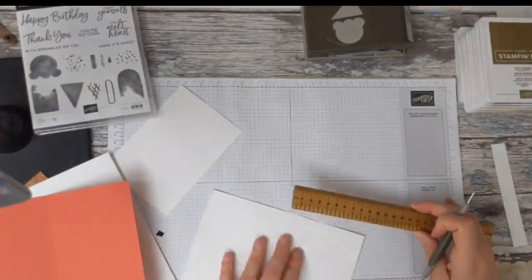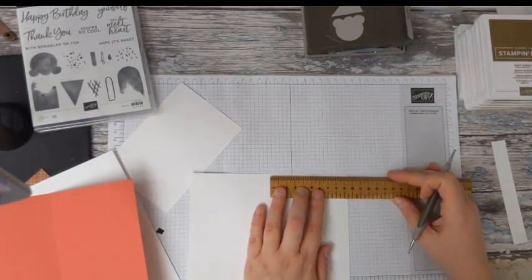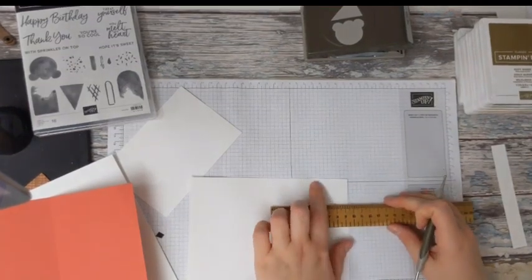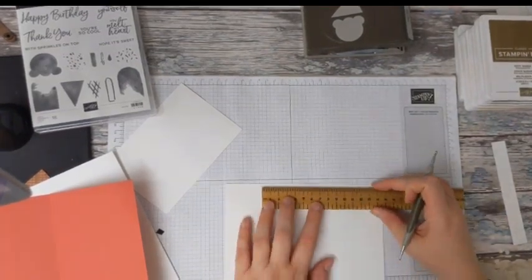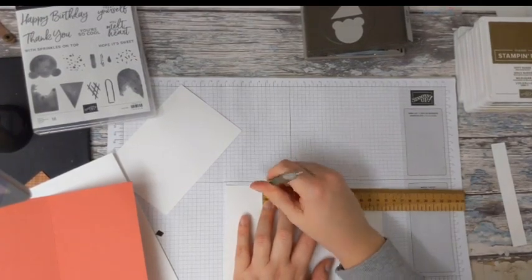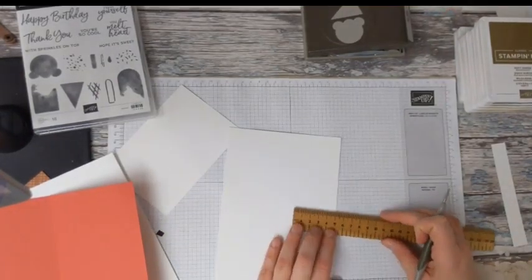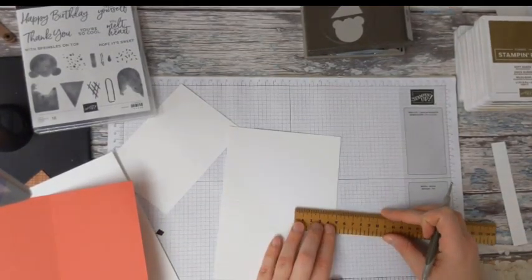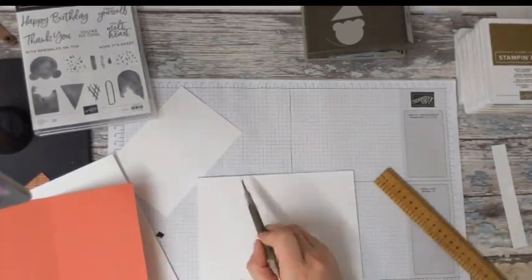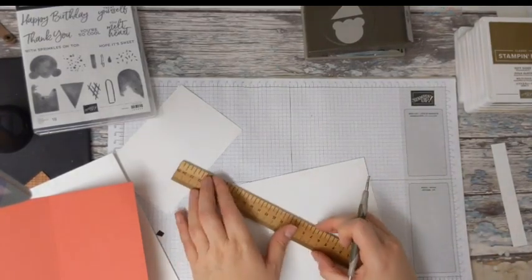So we're going to take our middle line and we're going to score along that top line to 5 centimetres. Okay, so like so, I've just added a little dot. And then we're going to go from the score line out in the other direction to 5 centimetres. So I've just made 2 little marks. Then on that score line, I'm going to score from the top down by 5 centimetres. So we scored 5 centimetres out in both directions and 5 centimetres down that middle score line.